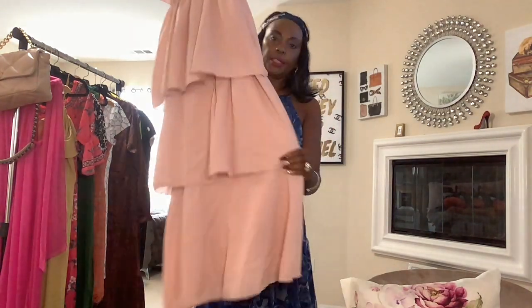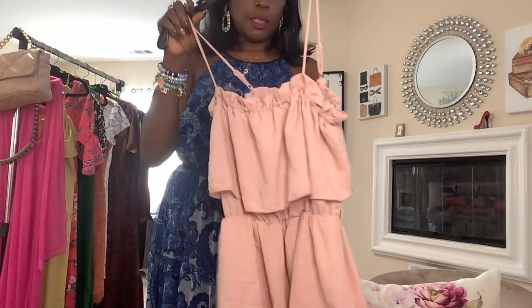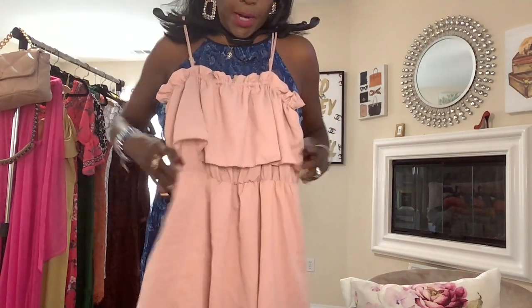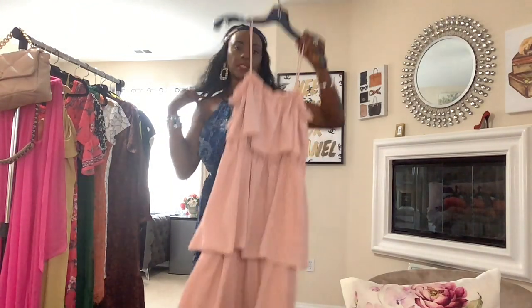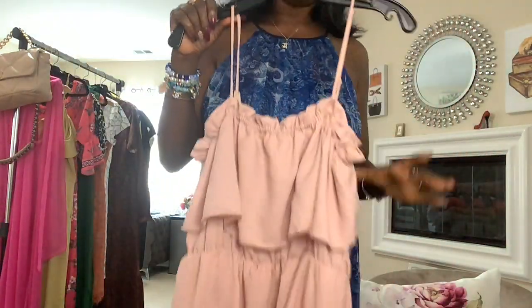Got three-tier, just like a baby doll. If you don't feel like wearing anything that's restraining, you can just wear this little number. Call it a day. I love this, love this, love this. But I'm not going to try it on because your girl is tired.